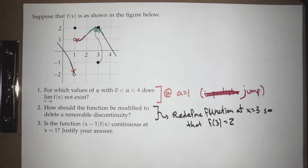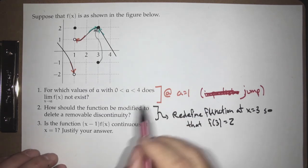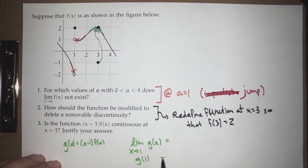Okay, number three. Notice that we said at one we have a jump discontinuity. Is the function x minus 1 times f of x continuous at x equals 1? Justify your answer. So is this function continuous at x equals 1? We can call this x minus 1 times f of x, we can give it a name, like g of x. How do we know if something is continuous at a point? We check, right? The definition. Limit as x approaches 1 of g of x. And then we ask, what is g of 1? And we just compare these answers. Which one is easy to compute? Or which one is intuitive to compute?